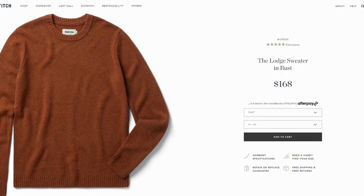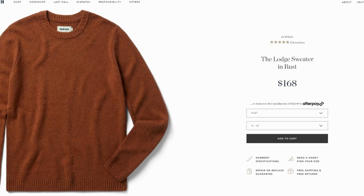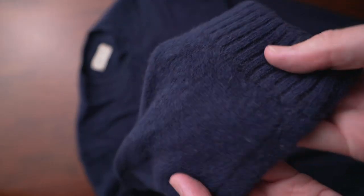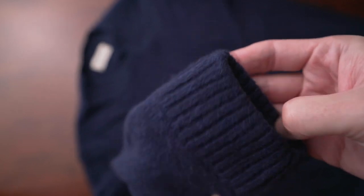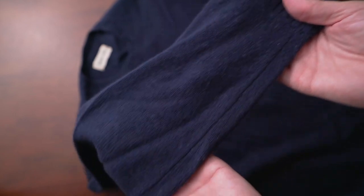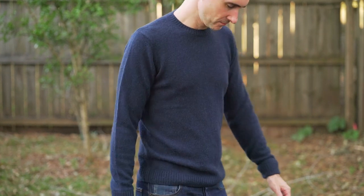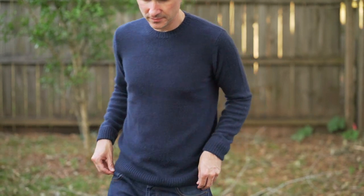Now, the first sweater here, of course, is the Lodge sweater, and this one is a fantastic sweater that is made out of yak hair. Now, this seems like a very odd material, but yak hair is very similar to cashmere. It's very soft, very lightweight, holds in heat just like a wool does, just like cashmere does. For all intents and purposes, this is a cashmere sweater, and I think it looks fantastic. This fits great on me. This is a great anytime sweater, and it's so comfortable. It's so light, very warm, and very soft. This is just one of my favorite sweaters.